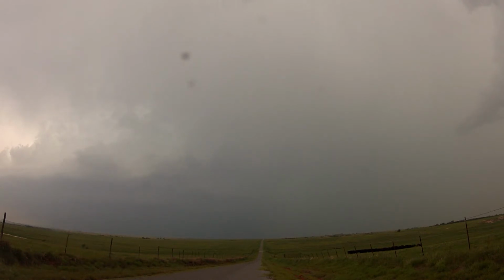We also have a new secondary, kind of a bell-shaped wall just to the north and the east, where I was mentioning earlier there on that front side. It's kind of conveyor belting off and kind of splitting off. So we're going to head on over to Gotebo and then get a road north there, and we're right here with it. Back to you, Mike. Yeah, it sure looks tornadic right now, Mark. It really looks tornadic. Tell us your exact location right now.